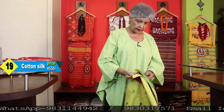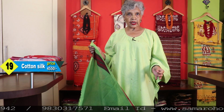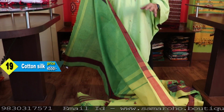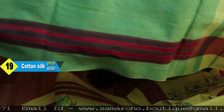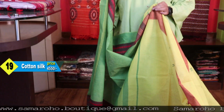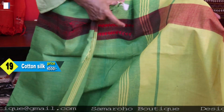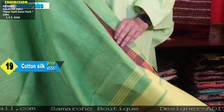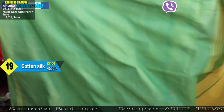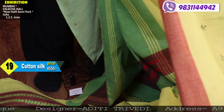It is little different, means cotton saree, but it is not khesh. It is the Bengal, typical Bengal cotton. These are means border like this. Khesh has the stripe all over, it doesn't have. This is a blouse piece.